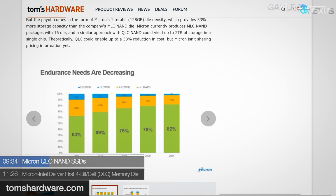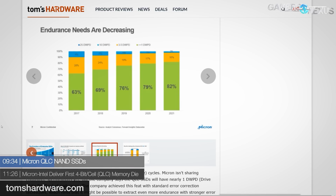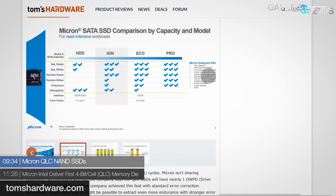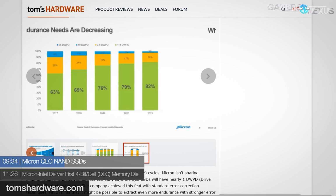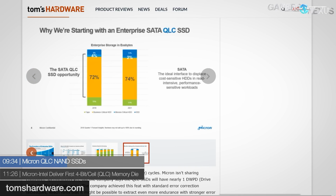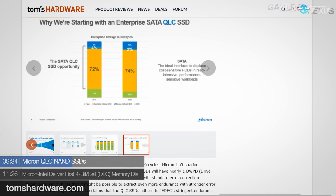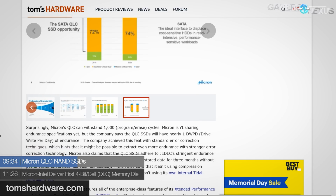QLC NAND stores 4 bits per cell and uses 16 voltage states. It's a feat that ultimately reduces NAND endurance, but pays off in storage capacity. If you're curious about how this works in general, how NAND works, what MLC, TLC, SLC are, we have a video on it. You can just search the channel for NAND flash, and you'll find it.